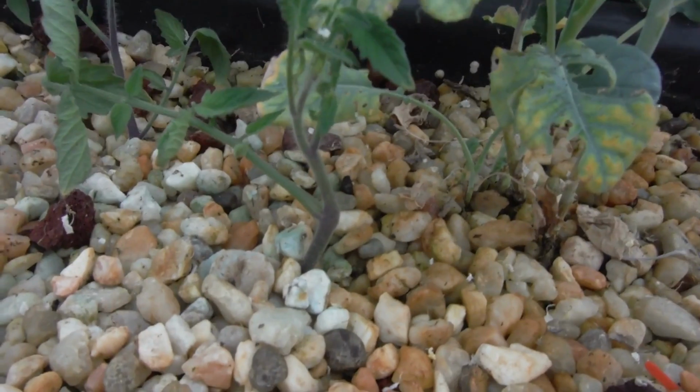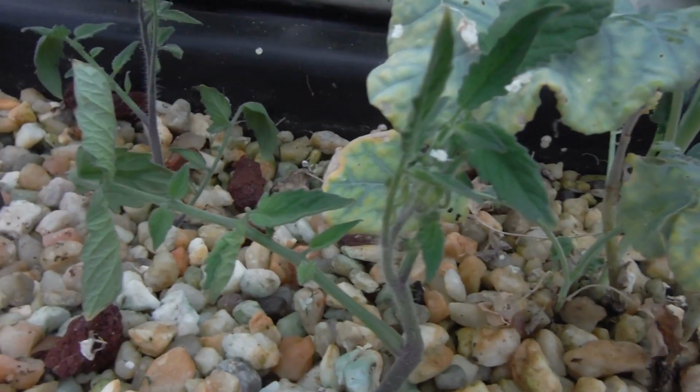Alright, enough rambling. Here are some more suckers, an Indigo Rose.